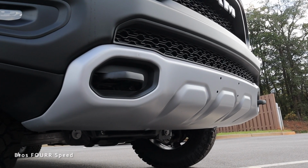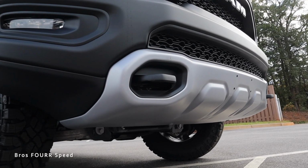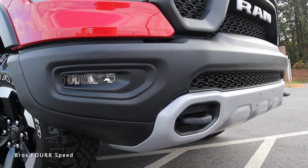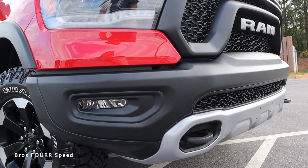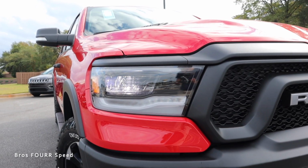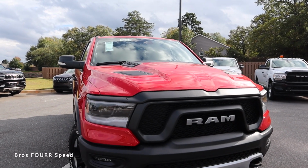There's an aluminum portion in the front portion of the bumper to give it some extra style, and you'll see the steel tow hooks on the farthest sides. We get a set of fog lights in the farthest sides and LED daytime running lights all around these headlights. They have black housings and look very flush within this front bumper.